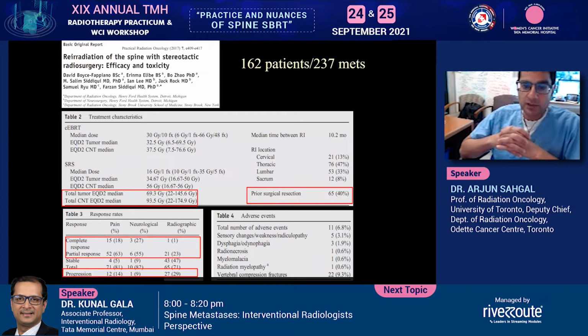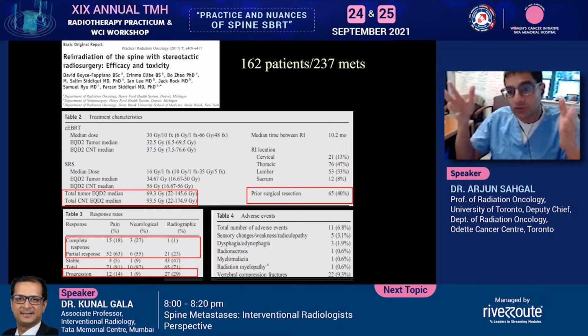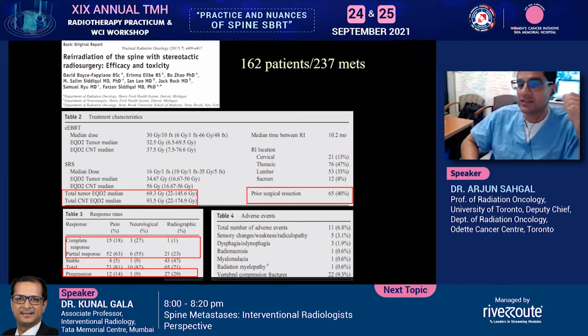So there is some data for pain response, and it really comes from Henry Ford. And they looked at their re-irradiation efficacy. Again, it was retrospective, not high quality data, but they did show complete response rates for pain of about 18%, complete plus partial response rate of about 63%, and good palliative outcomes. And again, these are some good data, low toxicity, but we actually have only a little bit of pain data, as everything that we had was really focused on local control.